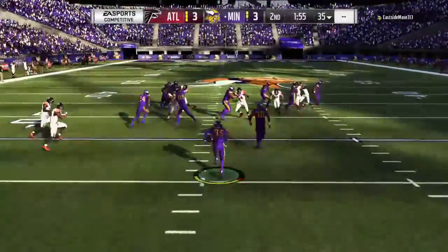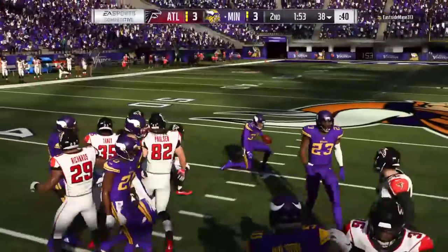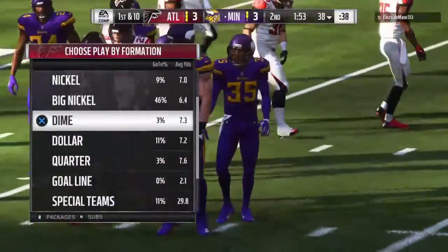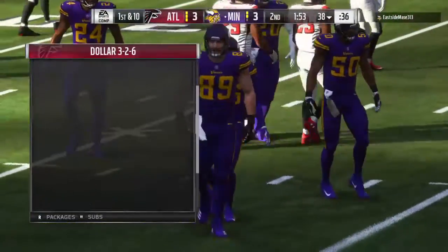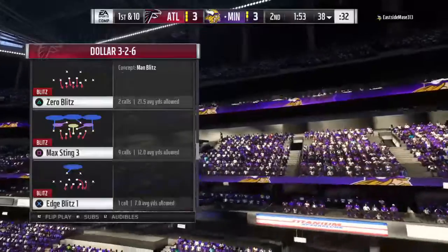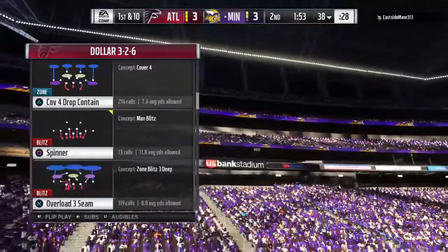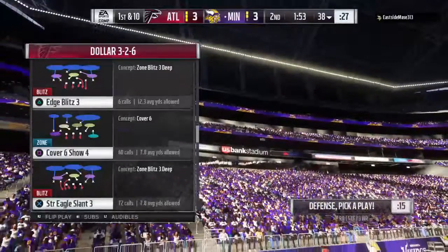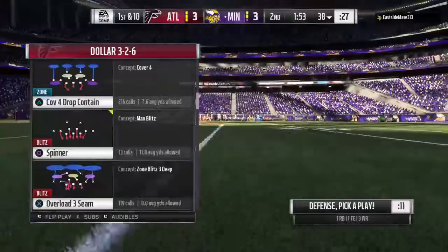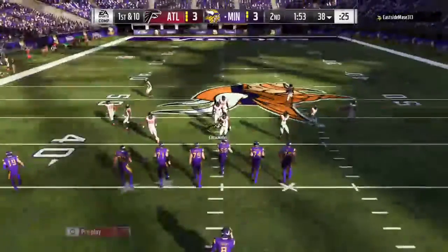To return, here comes Marcus Sherrills. And he breaks it all the way out to the 38-yard line. Great return. The Vikings offense now heading out to take over. So here's a 1st and 10 at the 38.